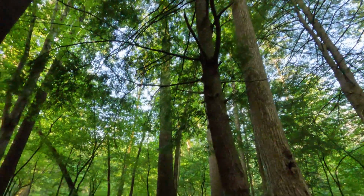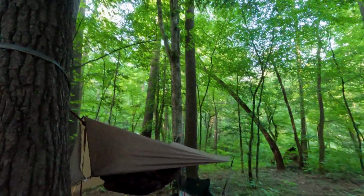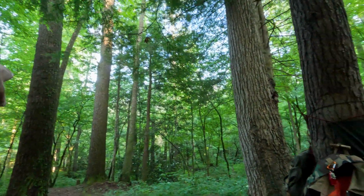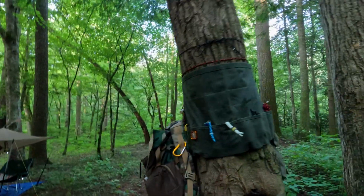Make some coffee, and I want to revisit a piece of gear that I won. Now you can see camp a little better. I'm not rushing to get it set up. This was home last night. Off in the distance, there's a little creek, which is actually probably not that little. It's pretty loud. Got my little headquarters set up here.